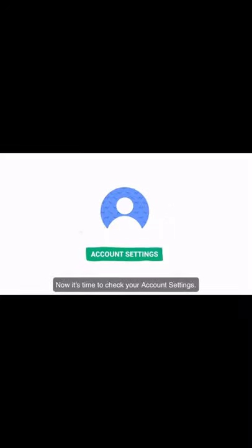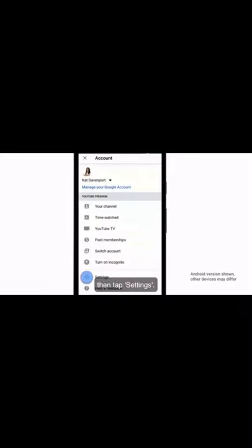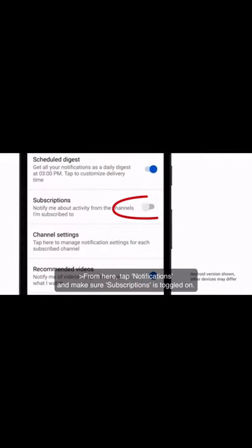Now it's time to check your account settings. To do this, tap your profile picture, then tap settings. From here, tap notifications and make sure subscriptions is toggled on. Then, you want to double check on your phone or tablet settings that notifications for YouTube are turned on.